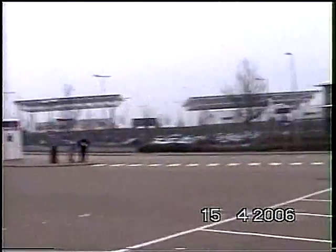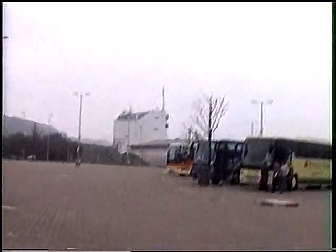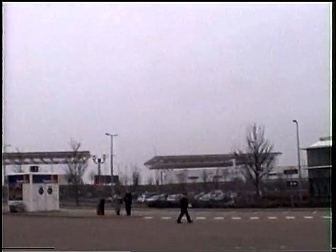Well, that fader was meant to work. This is all going to go to pot, you know. Fader didn't work, and then the second I'm about to film a coach, another bloody one goes right in front of it. Day trip to Ypres.